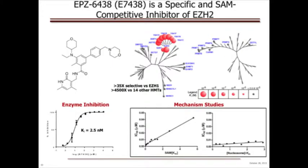So in thinking about a drug discovery effort for EZH2, we began several years back to do high-throughput screening towards the PRC2 complex. Doing our HTS and following that with iterative SAR, we took our initial hit and drove it to a very potent, selective inhibitor of EZH2. And this compound, EPZ6438, also referred to as E7438 to indicate our partner ASI's nomenclature, is a SAM-competitive, very potent and selective inhibitor of EZH2.